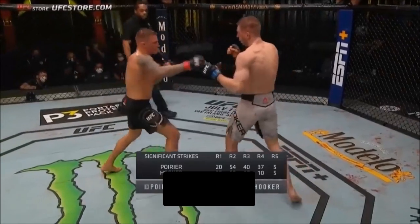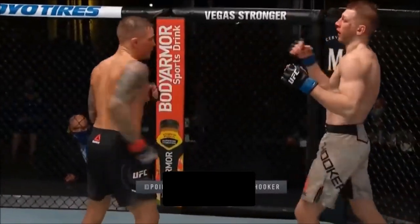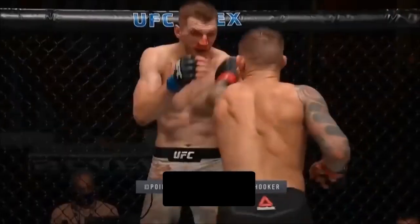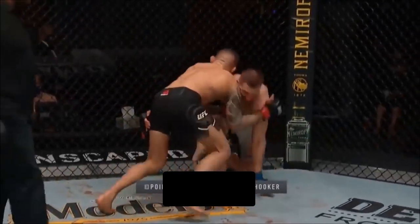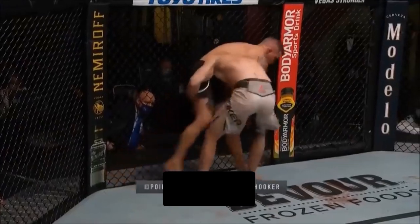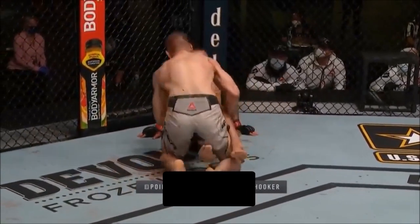Nice left. Second round for Hooker, and then two big rounds for Poirier. There's that Poirier jab on point again from Dan Hooker. Oh! Yeah, that one hurt. Nicely defended. Final 2.5 minutes. Oh! Double left hand time. He needs to defend. Oh, he does. Big late takedown for Hooker, his fourth of the fight.